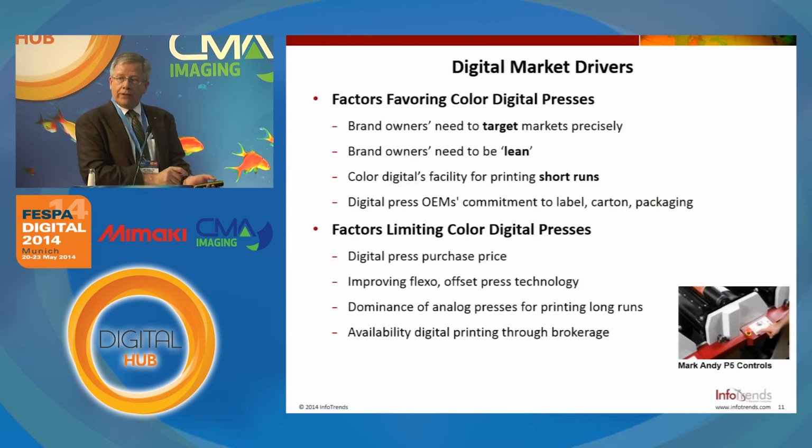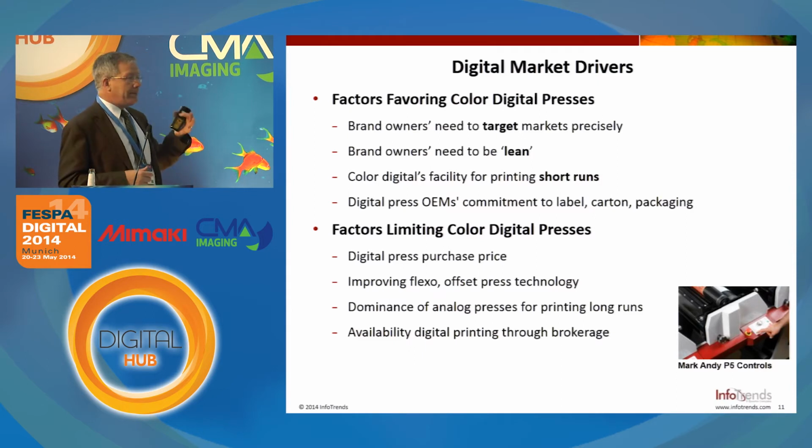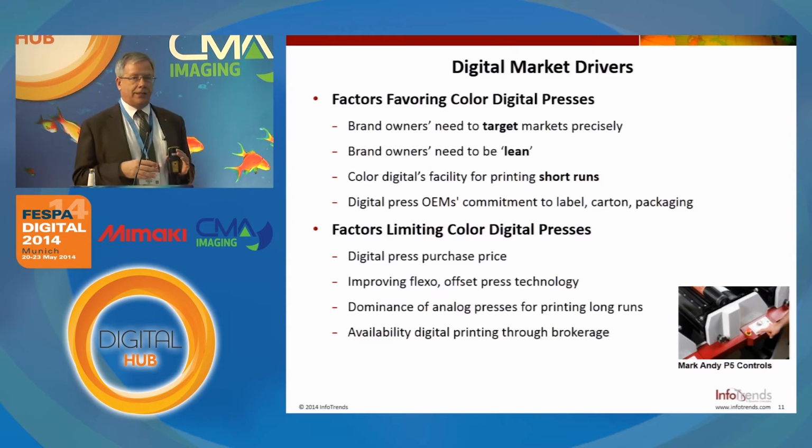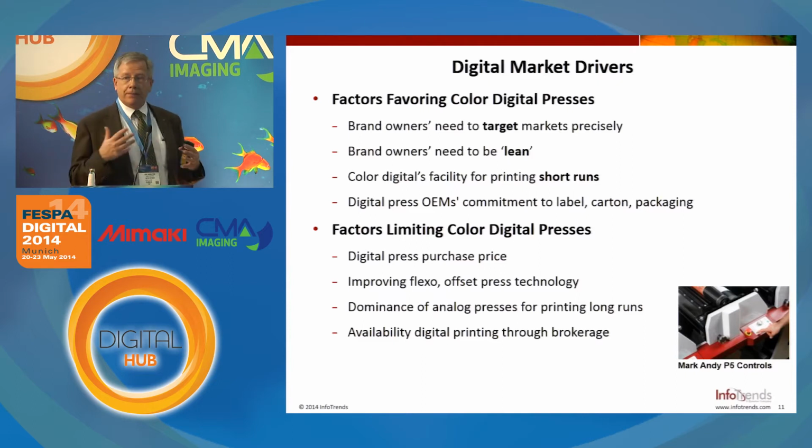Now, what's driving the packaging side of the marketplace? Certainly, some of the factors that are pushing things to digital print include brand owners' requirements. So what does a brand owner want? Maybe they want to target their market a little bit more precisely. Maybe they want to fill their channel in a more effective fashion. They like the ability to do short run, which hasn't really been much of an opportunity in the packaging marketplace up until now. And there is also, I think, a commitment by the various OEM vendors that packaging is a big market for them. And you see a lot of that displayed here.